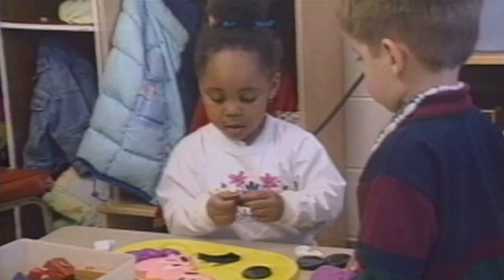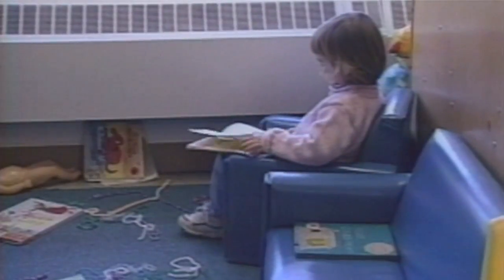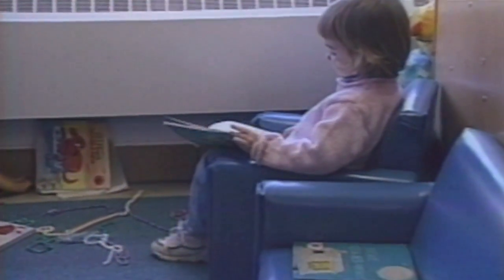This ability to rewire itself due to outside influences is what neurologists call brain plasticity. It's just incredible.